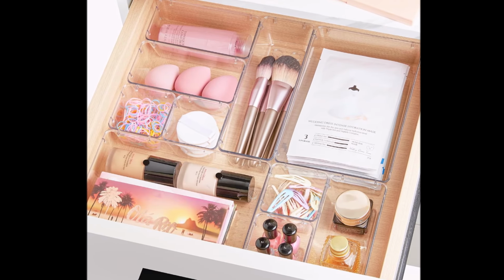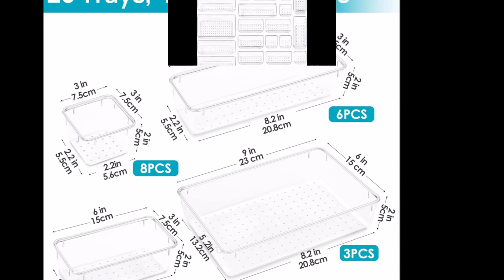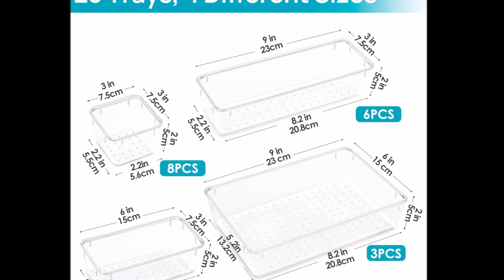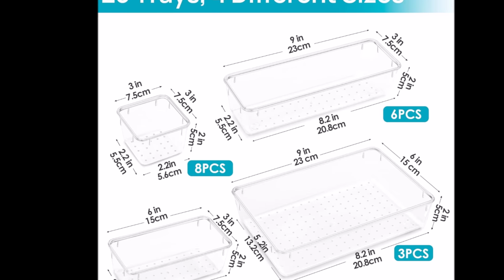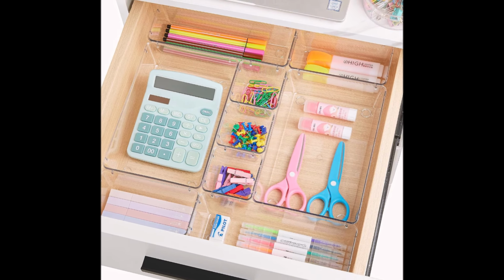They're transparent, so you can instantly spot what you need without digging around. The included silicone pads keep them from sliding all over the place, and they're durable enough to handle daily use. When you're not using them, just stack them up and tuck them away. They hardly take up space. And cleanup is easy. A quick wipe, and they're good as new.